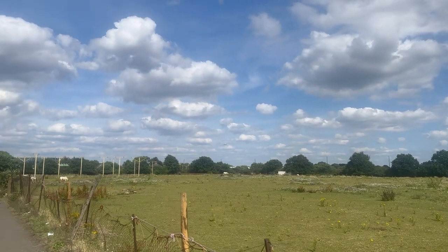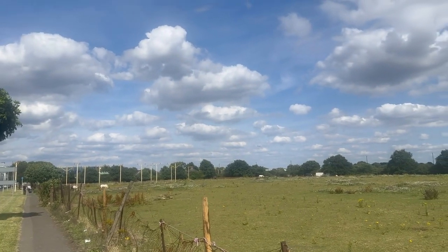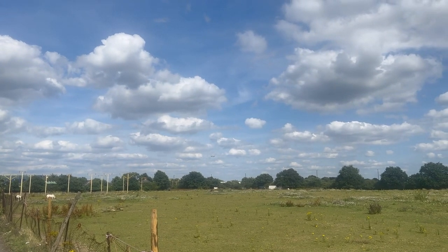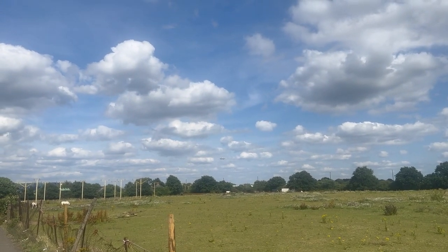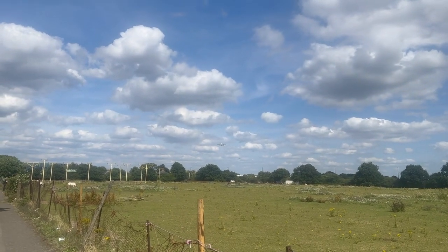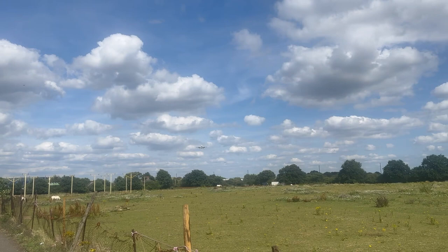Alright, back on the ground at Heathrow. We got two flights, and a little baby coming in a bit behind it. I don't know if you can see in the background there, but that is an Emirates A380 on its way in from Dubai. On final approach into Heathrow.